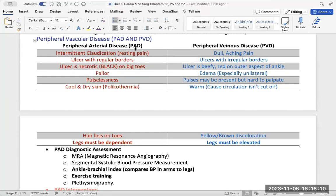They also have ulcers with regular borders. So the ulcer is not going to look weird. It's going to be like a regular circle or however that shape should be. And you normally see them on the big toes.